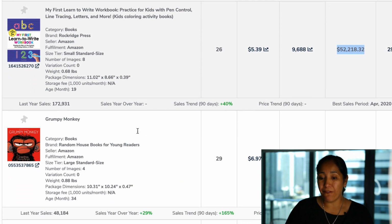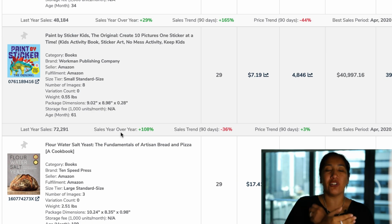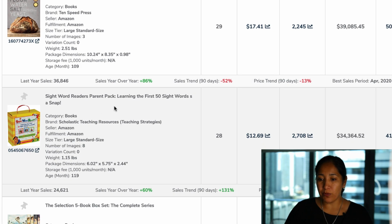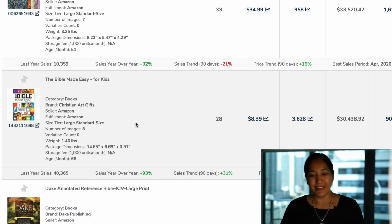That was obviously fire last year, as was Grumpy Monkey, as was Paint by Sticker, as was anything that keeps your child occupied so you don't have to give them any attention, right? That's exactly what was hot last March. Sight Word Readers Parent Book, Learning the 51 Sight Words. The Bible Made Easy for Kids. So a lot of books for kids. And again, that's largely because we all wanted to keep our children occupied so we didn't have to give them that much attention during COVID last year. Did I say that fast enough?